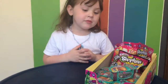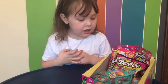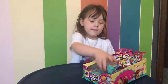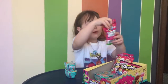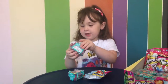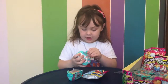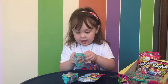All right, we have a bag with a plush hanger in it, and we have a bag of the trading cards, and we have a Shopkins bag. A Shopkins basket. A Shopkins basket. Had two size bags in it.